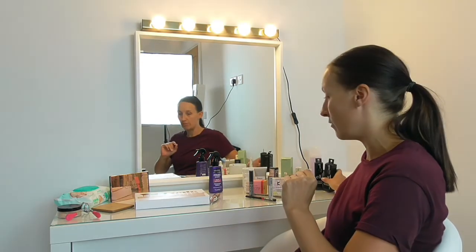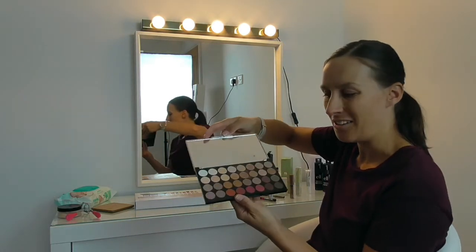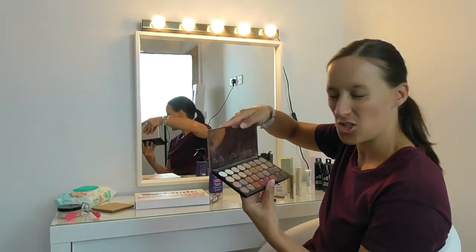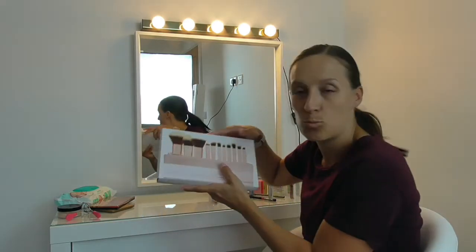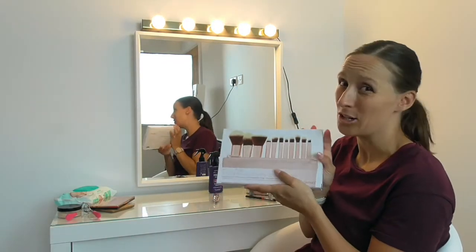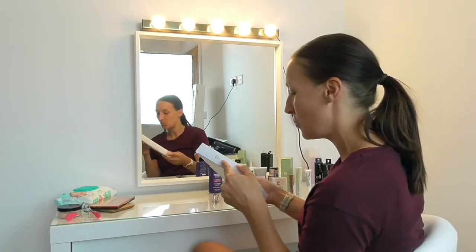It's had brilliant reviews. I've got my Revolution Eye Set. I've had this for quite a while now. I love this set, it's so pretty. So I'm just going to do a natural eye today, just so I can try out the eyeliner really. And then I've just purchased some new brushes from Boots. I got them because they're rose gold and I'm obsessed with rose gold, but we'll see if they're any good. I needed some new brushes, so we'll see.